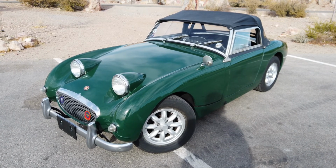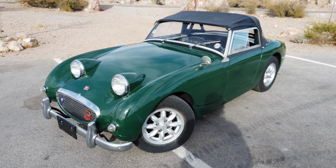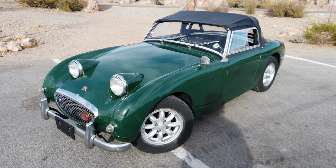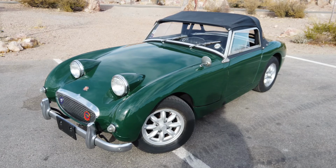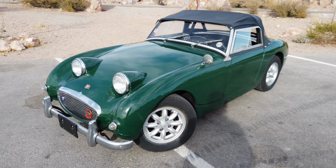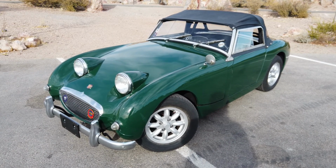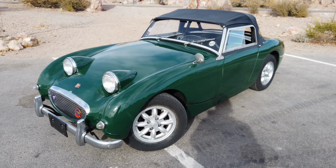This is a 1960 Austin Healey Sprite. It's better known as the Frogeye over in Europe usually, or in America it was known as the Bugeye Sprite. And there are great stories behind these cars. Everybody seems to remember them because of that cute little face on the front end.